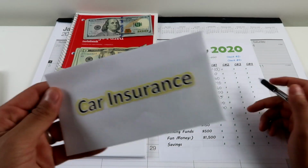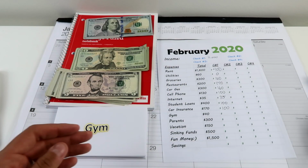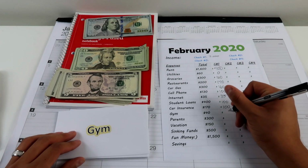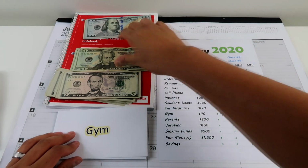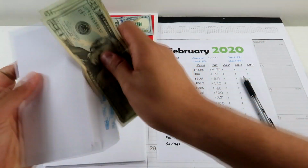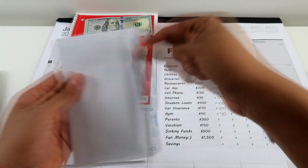Okay, so for car insurance, we're good to go. That's that. Now the gym. And again, gym is only $40, which means I'm going to be putting in the whole $40 in there. So 20, 40, and there we go, 40 bucks.